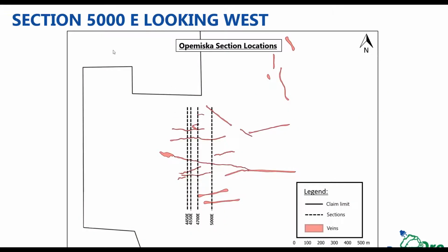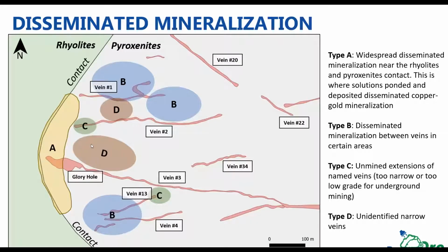This is a plan section. So these 4 sections here are just slices that look down into the ground. As I said, they go from east to west. This is a little depiction, a cartoon we created. It's based off, again, the veins, but we're just trying to show where the disseminated material is.